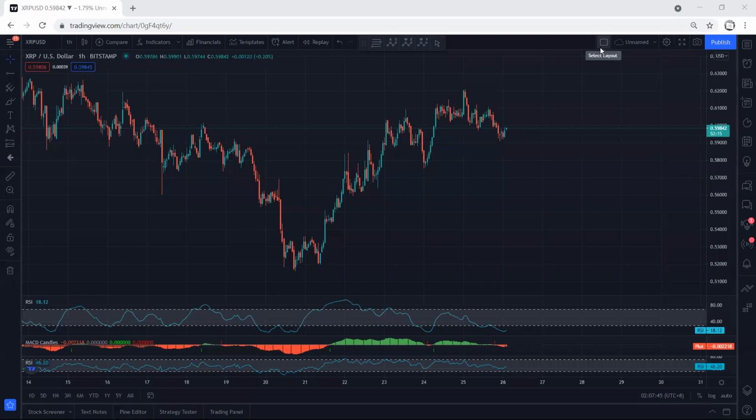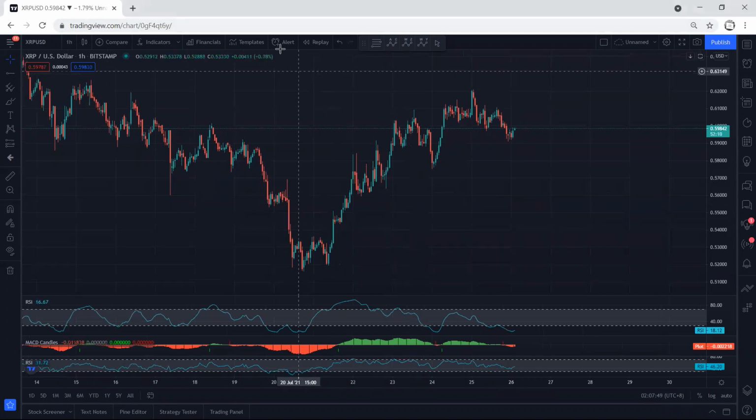XRP, we start with the 1 hour chart. I just want to give a quick update. First of all, if we refer to my last week's analysis, we mentioned we have been looking for buy. And even in my last analysis, I mentioned the only way to look for a trade for buy was from here.